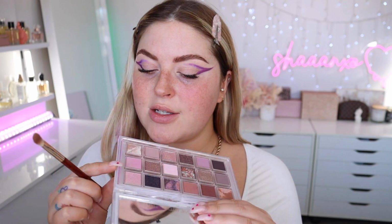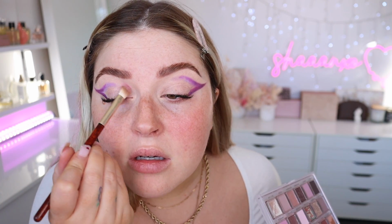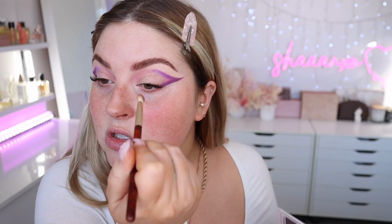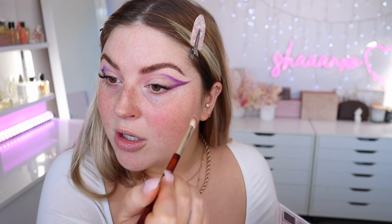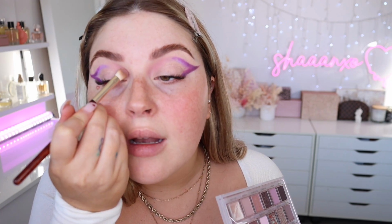Don't know if this is going to ruin it. I'm going to take this shade from the Huda palette. It's called Happiness. It's like a mauve pink. And I'm just going to blend this through the crease just to give my eyes a bit more shape, you know. Might mix it with Radiate, this cool toned taupey color.